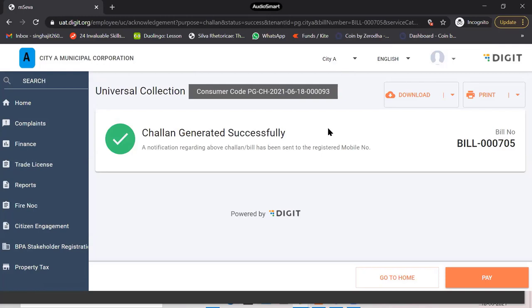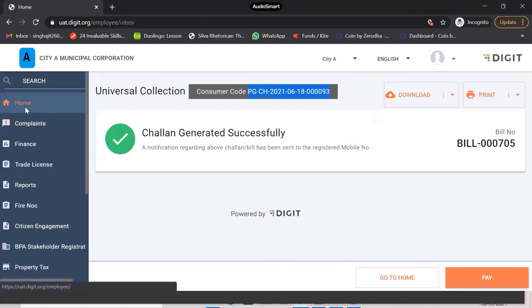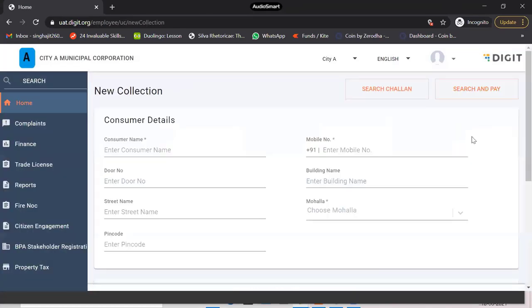And now once the challan is generated, a notification has been sent to the citizen with the challan number and a link to make payment. So now I can basically copy this consumer number and go back to the home page, just to show how it works.